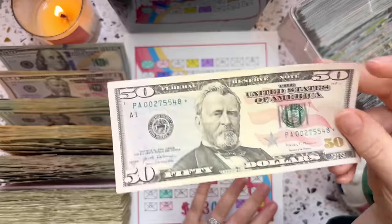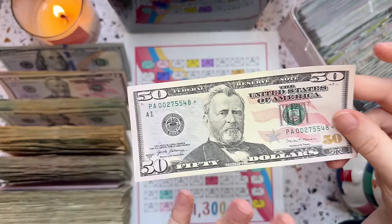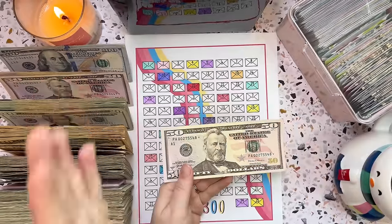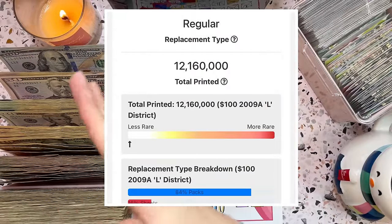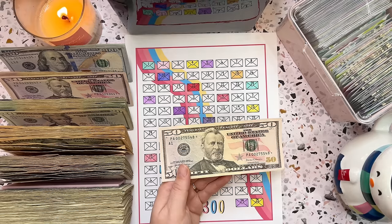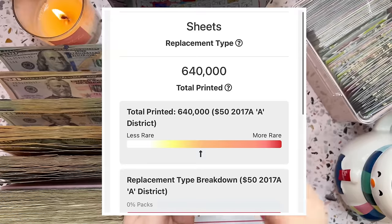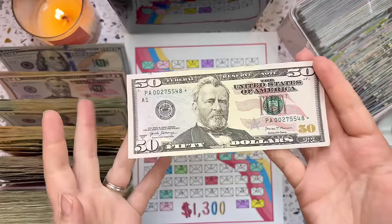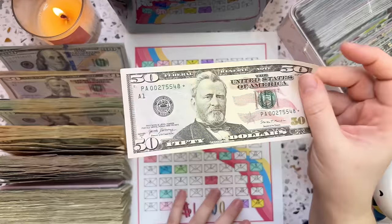But I think I'm going to try to sell it on eBay, because when I entered it in, all of the star notes that I had were on the very end of the scale that was less rare, as in not rare at all. And what you want is the other end of the scale, which is the most rare note you can find. This one was right in the middle, so it's kind of rare. So I might be able to get at least, I don't know, maybe $100 for it, maybe more, who knows. But I think it's worth a try.